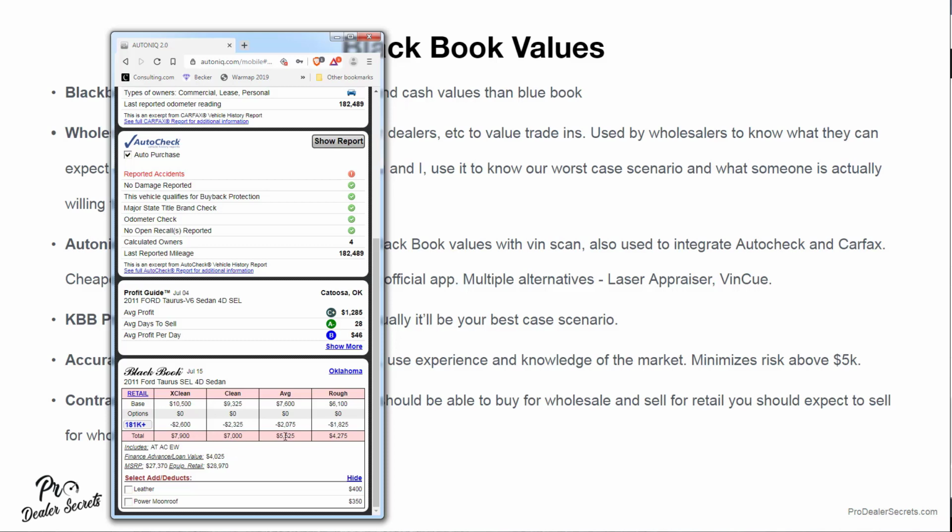Now, your average retail is going to tell you that it's worth $5,500, and most people will look at that number and be like, man, I can sell it for $5,500 to $7,000. I'm going to make a lot of money. No, that was not the case, and that is not the case. This number right here is indicative of what you will actually get. For me, when I bought this car, I knew that my worst case scenario was $4,000, and that's what I expected to sell it for. We actually got a little more, so I was happy.